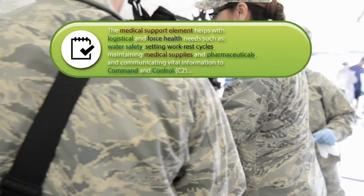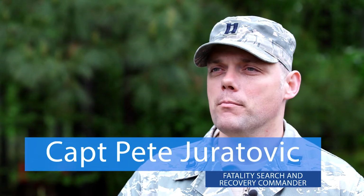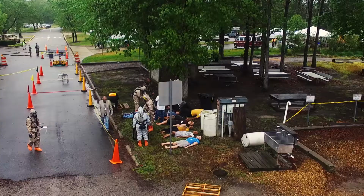The objective of the fatality search and recovery is to support the local medical examiner or coroner in a mass fatality or mass event to help get the local community back to normal as soon as possible. What we do is help the local medical examiner or coroner remove remains or whatever they need from our support so that the community can get to the new normal, or whatever is closest to it.